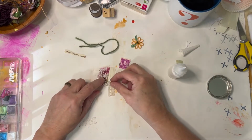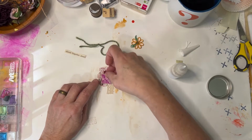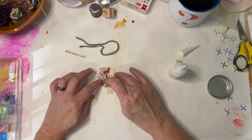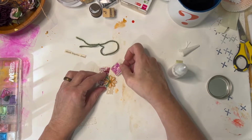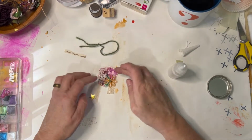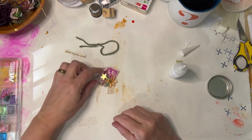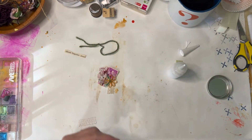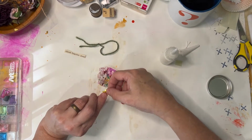I'm not going to put all this lace on, I'm just going to put that there. And got a gold star. So then I think this makes sense for where the flower is going to go. And then I'm just going to tuck this stamp behind there, and do a little cluster. Okay. So now, this is a licking stick. All right, we'll put a little glue on anyway so it doesn't fall off.